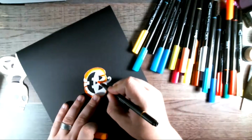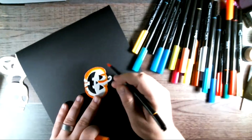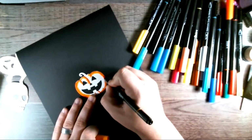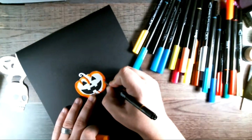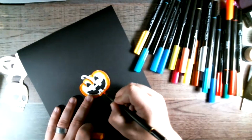And I have no affiliation whatsoever with these. They are not paying me to do this. They are not telling me to do this. I went out and bought these markers with my own money today, because I really wanted to show you how they were.